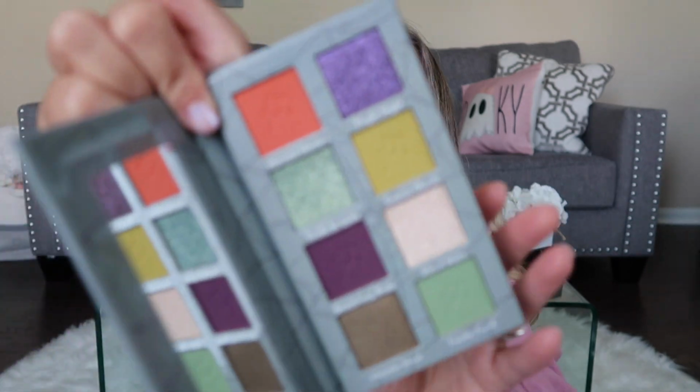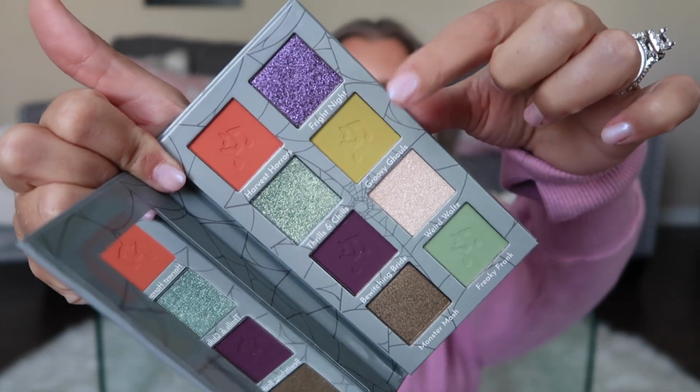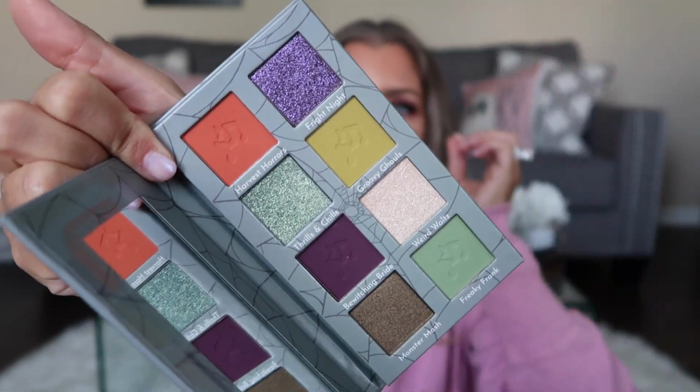Ooh, this is pretty. You guys want to see? My bad. I love this. Automatically, that's right where my eyeballs gravitate. I love this. This is honestly really pretty. Let's go ahead and swatch this up.